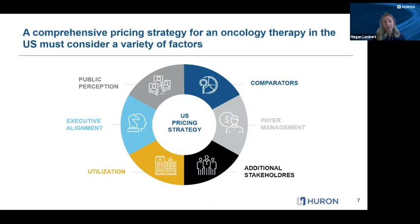The first is comparators. So, really, what are the current products that may serve as direct or indirect price references for stakeholders? The next is taking an even broader look at payer management to understand the implications of price for patient access. And then we have additional stakeholders. So Feliz will talk about in a few minutes that beyond just the payers, when we're developing a pricing strategy, we need to understand who the other stakeholders are that play a role in determining access to new therapeutics. And to what extent does price really impact that decision-making process?